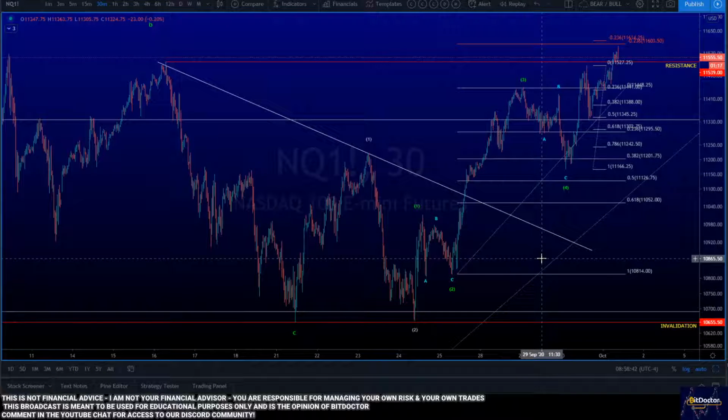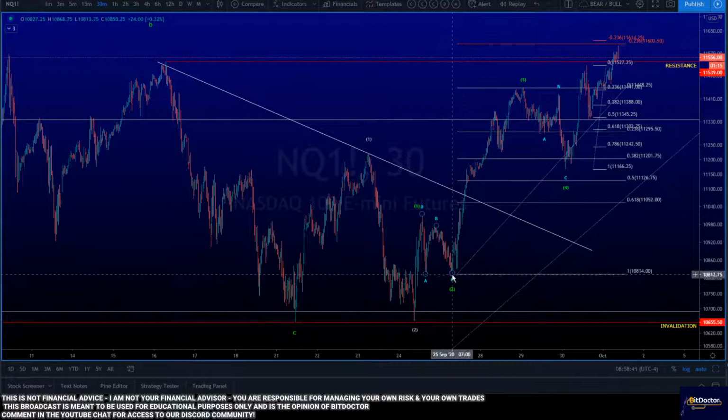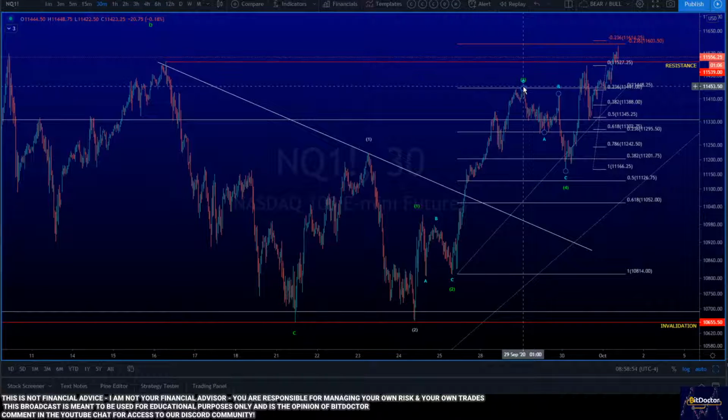We take our Fibonacci, and we pull from this bottom right here, this dominant pivot at the end of wave 2, at the bottom of wave C, take it all the way to the top of wave 3, and we expect ourselves to come back, in a wave 4, to the 382, and that was at 11,200.